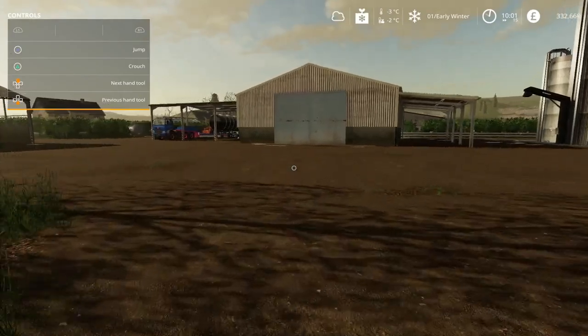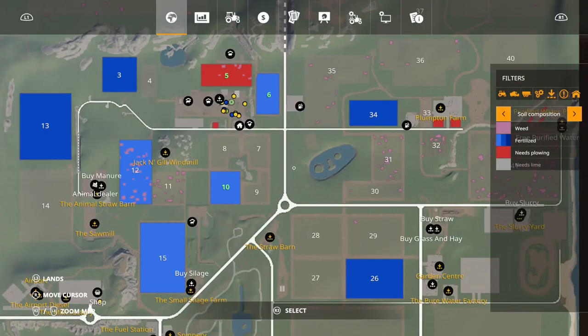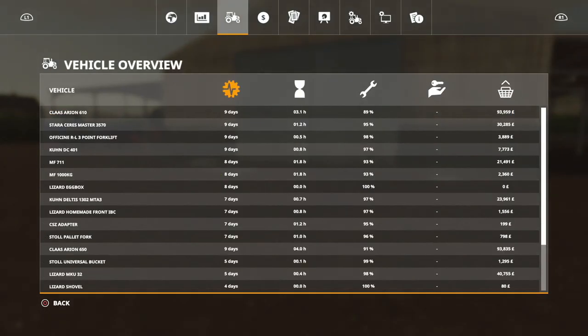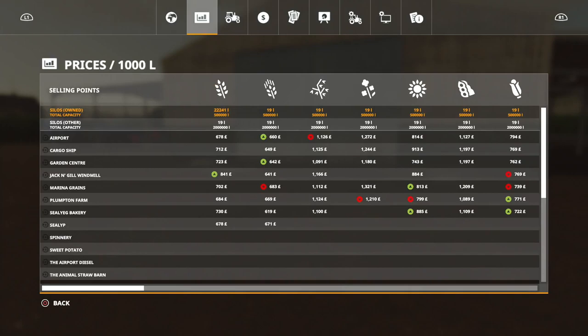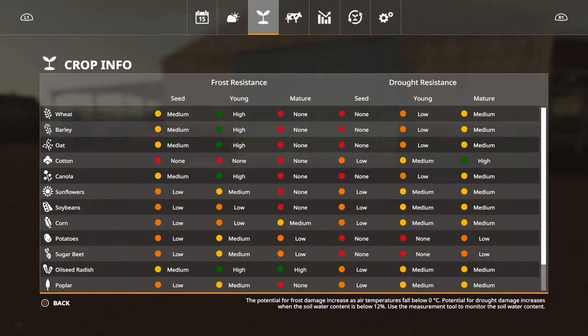I think the first thing to do today is have a look at our crops. We've got 20-odd of wheat going on there. What's that price like? 841 at the windmill. That's not too bad. We're on the left with a little green arrow, but it is going up, so I don't think we'll sell that just yet.